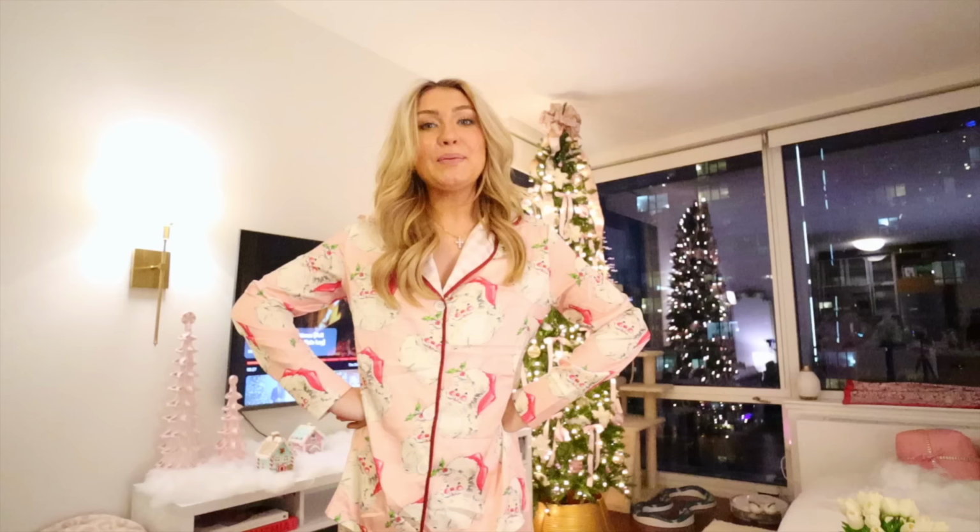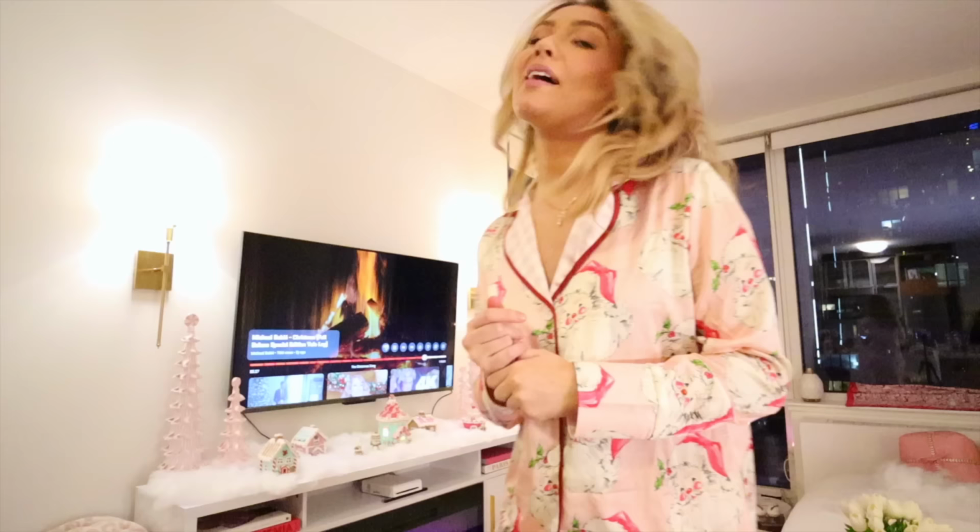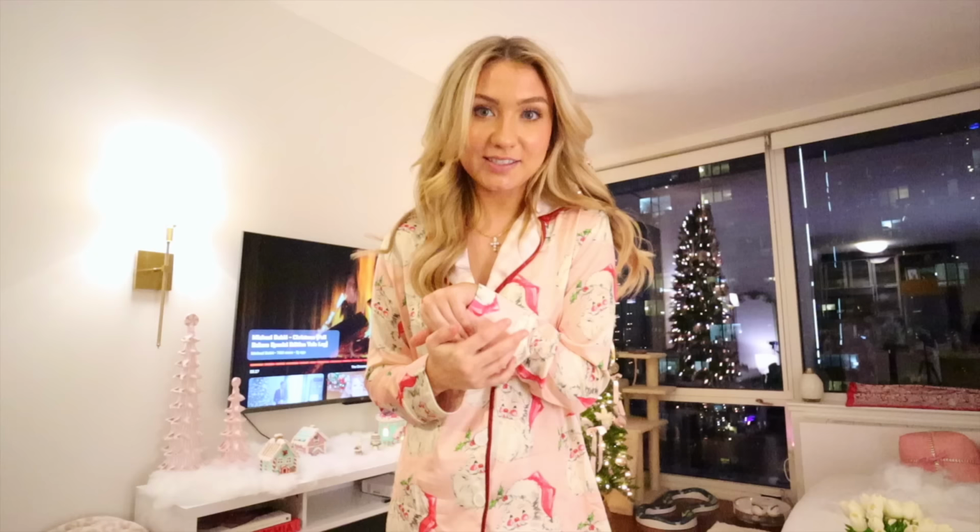Like batteries and command strips. We are almost there. The living room is almost completely finished and I think it looks really, really good. But we have to make a little pit stop. It is 5:30 and it's completely dark outside, so I got nervous, so Will is coming with me to Target.